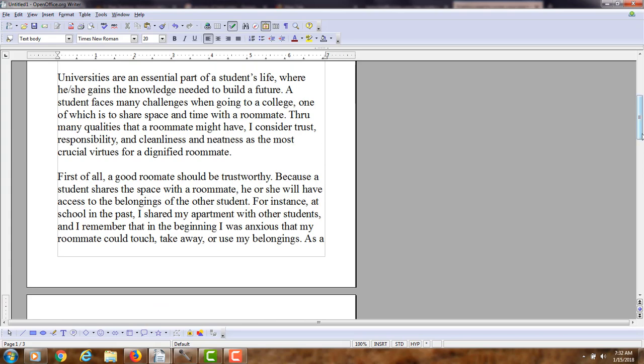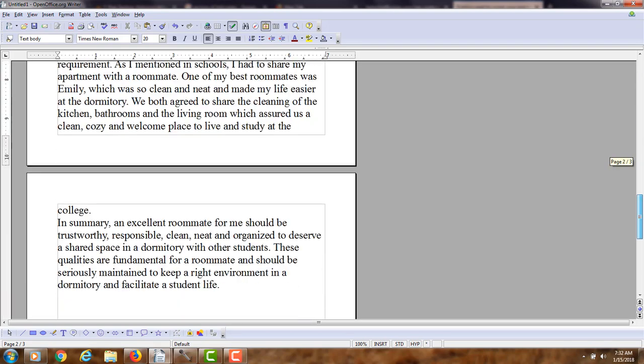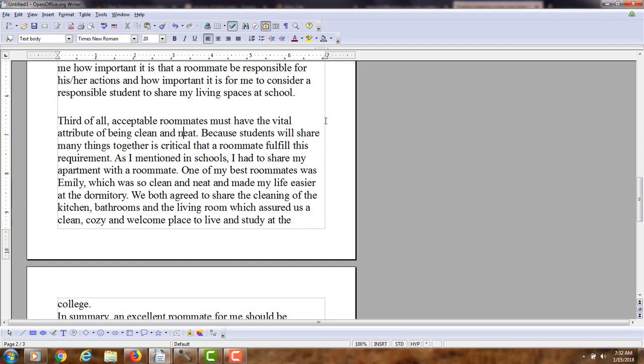You also said in the very beginning, we have what are the important qualities of a good roommate, right? Or we could maybe change if we wanted to. We could say the vital. How about this? The attribute of being clean and neat, because students will share many things together. This is a problem with your sentence formation. You're saying because students will share many things together is critical. No. You want to put a comma here and then put it is critical that a roommate fulfill this requirement.